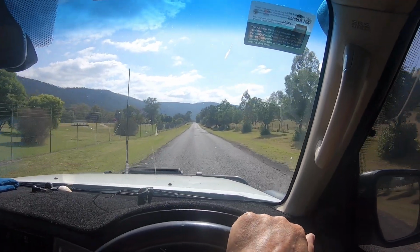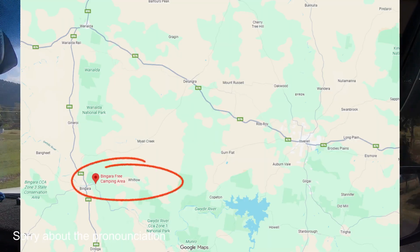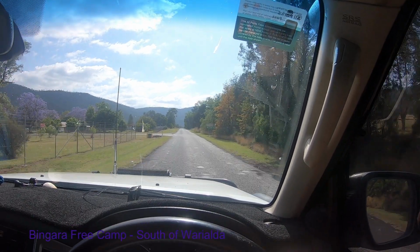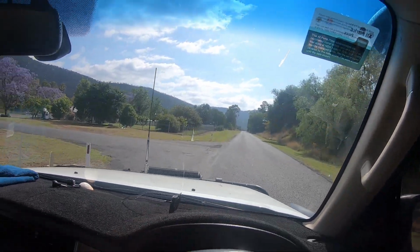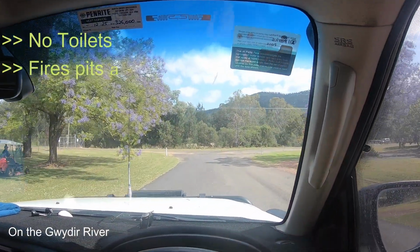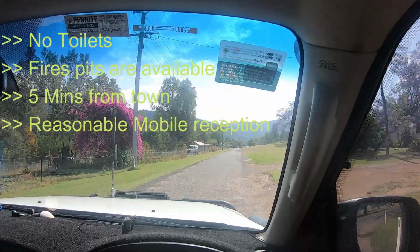Just approaching the Bingara Free Camp area, which is about 2 minutes outside of Bingara. Bingara is about an hour south of Inverell, sort of situated between Inverell and Moree. This campsite's on the Gwydir River, as I said. There are no facilities as far as I can tell. It's close to town, so Telstra reception is reasonable.